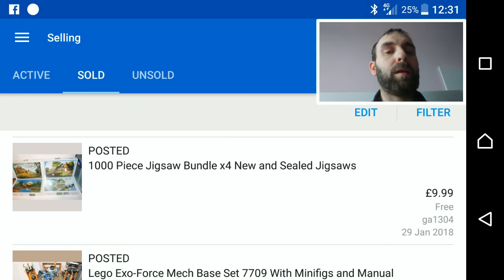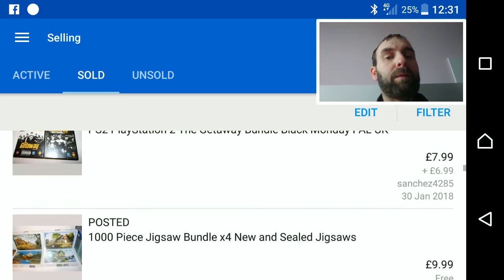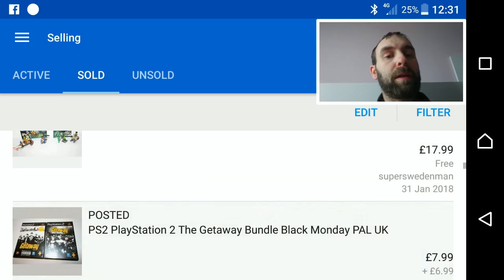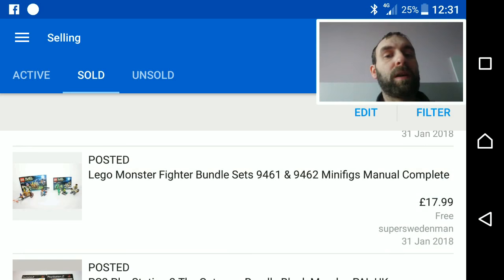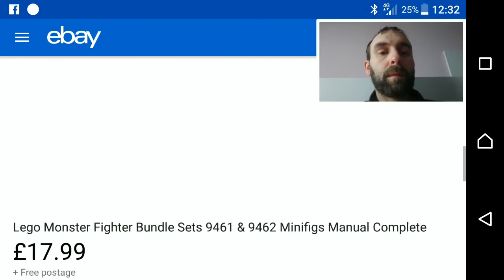Just old Lego, old jigsaws. This is stuff brought back from Amazon ages ago, stock, and I just job-lotted all four up and got £10 for them. Some more PS2 games. Some Lego Monster Fighters. Again, these two sets on their own weren't worth that much at all, but I bundled them up and got £18 for them.